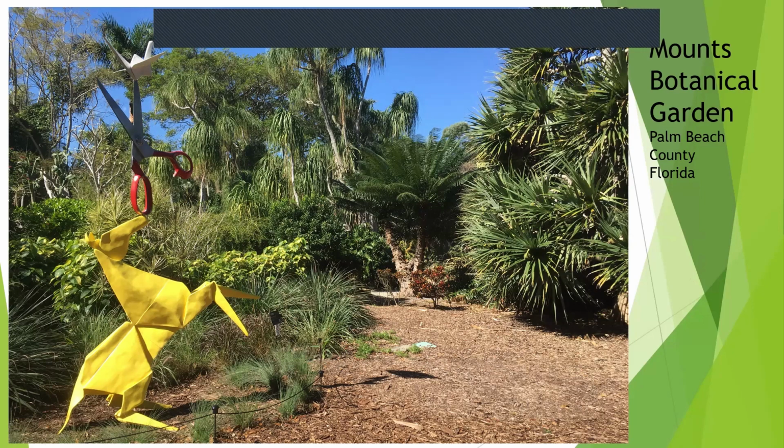So this was Mounts Botanical Garden, a 16-acre public garden that's down there. Their theme was origami. So they had taken these origami figures, made them out of metal, and placed them strategically throughout the garden. But what I really want to show you is if you look right in the center in that background, that's a ponytail palm.